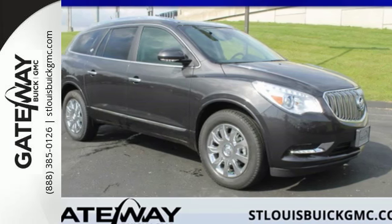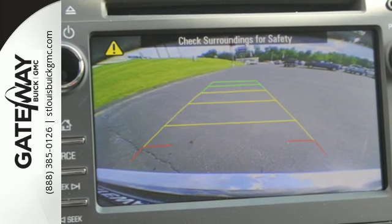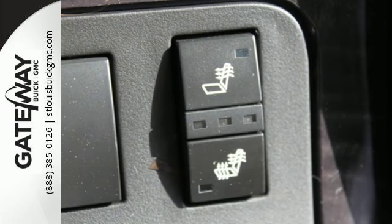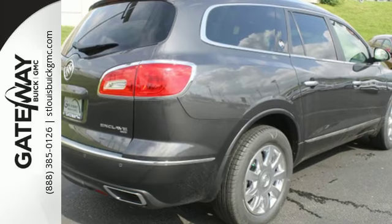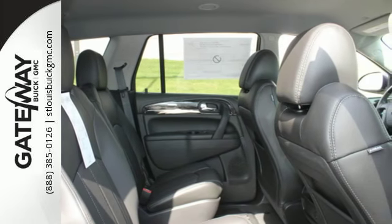Here's a 2016 Buick Enclave. This crossover SUV is full of features, space, and safety, giving you the luxury of satisfaction. The 3.6-liter V6 engine and premium ride suspension are ready to perform, and the tri-zone climate control, power rear liftgate, and remote vehicle start are ready to pamper.